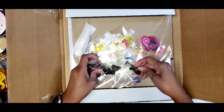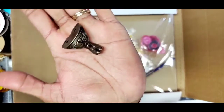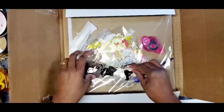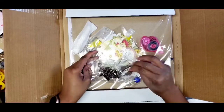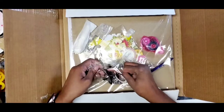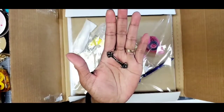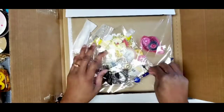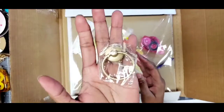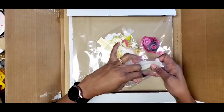Okay, we got some feet here. Lovely, lovely. Love those. Look at that design on those. Isn't that pretty? So pretty. We've got a book plate. We've got little bitty handles. Where did you find little bitty handles like that? Isn't that cute? And then we've got this knocker type handle, which is really pretty. Well, thank you, lady. I appreciate you. That is lovely.